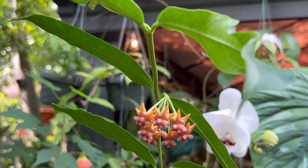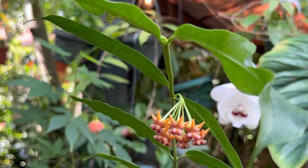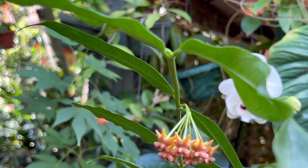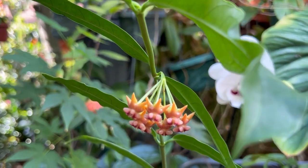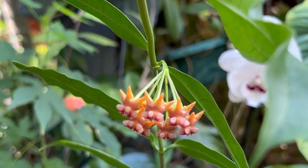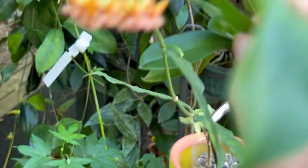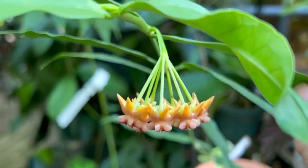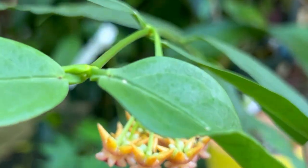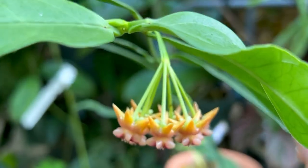And this is Hoya emerita. Took me a while for it to open. The buds didn't open for a couple weeks. I checked every day, and finally, I think on Wednesday, they opened up. So it's quite a beautiful Hoya. Let me show you the green sepals that you get from the species. They are quite stunning against the orange flowers.